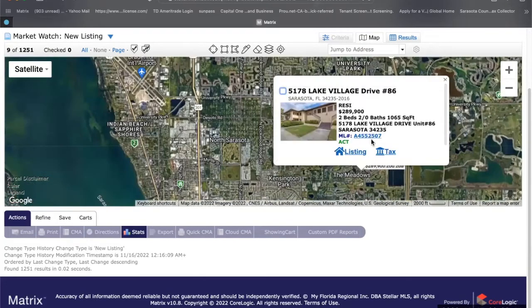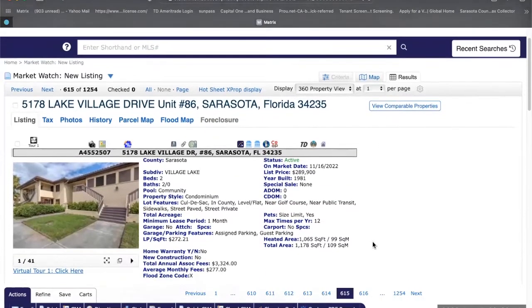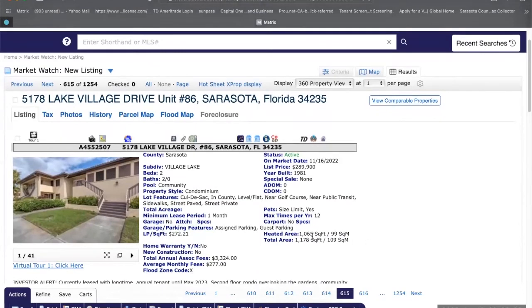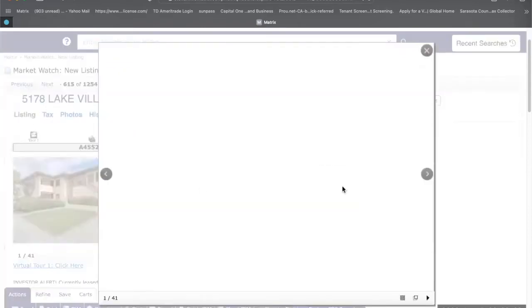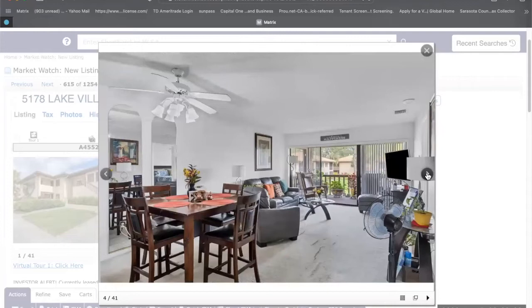Another one, 289. Let's see. Two bedroom, two bath. 1981. $275, $274, $272, $277 HOA fee, cheap HOA fee. Carpet. The carpet is kind of with wrinkles. Popcorn ceiling. Patio. Three sliding doors. That's nice. Bigger patio.